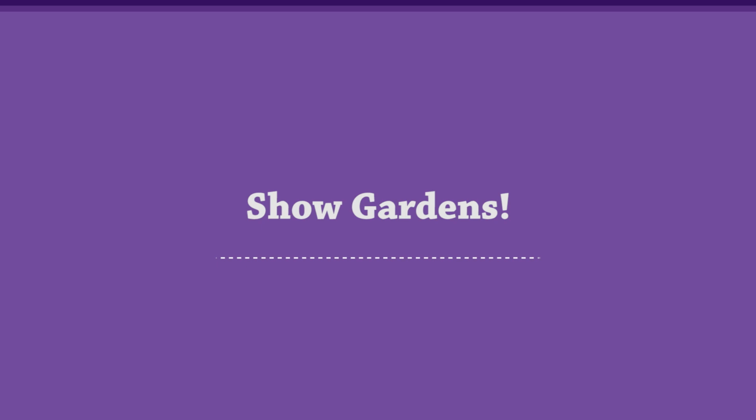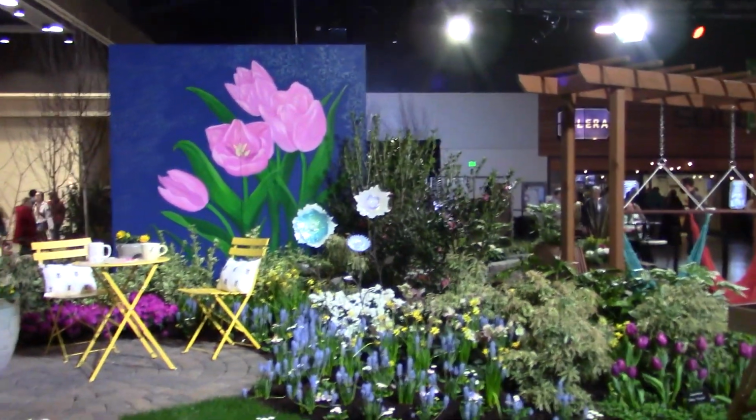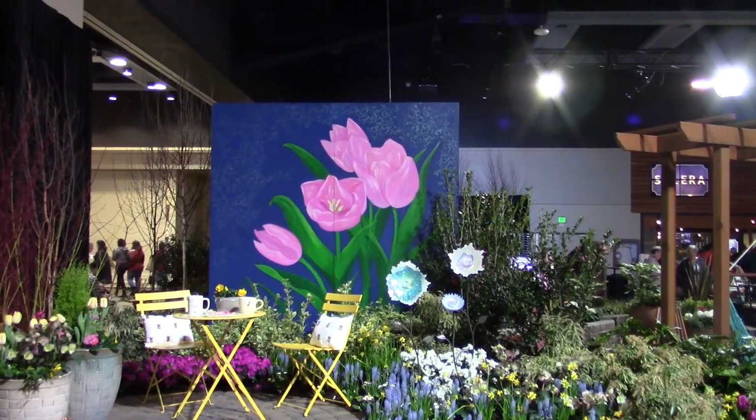Now let's move on to the show gardens, because those were something to behold. This garden, I'm going to show you 3 different views of it because it is based on Vivaldi's 4 Seasons. So there are 4 sides to this display.